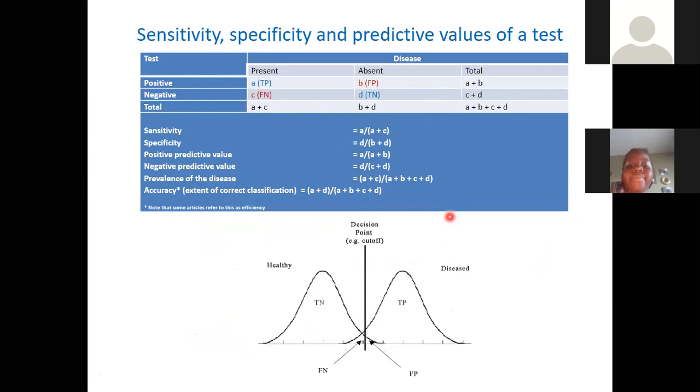What I just explained, you can now put in the table and extrapolate. Whenever you put your test on a 2x2 contingency table, some people put the true disease status along the horizontal, which can be confusing. But the convention, the best way, is that the people who have the disease, represented by the gold standard, are along the vertical, while your test result is along the horizontal. So look at this one: test, positive, negative, along the horizontal. The disease, defined by the gold standard, present, absent, along the vertical.